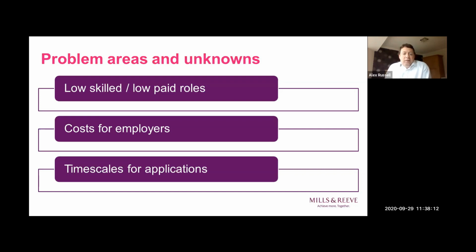There is a seasonal workers pilot that's been running. There might be some provision for fruit picking and that sort of thing, but probably very limited in its scope. We'll think about some of the implications of that in a moment, but they are potentially significant if you have certain types of roles that you've historically filled with low paid EU national workers.